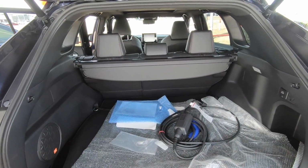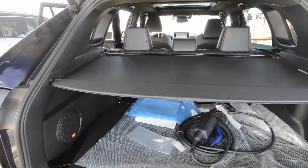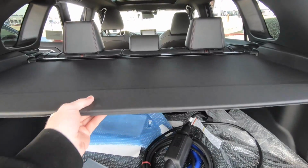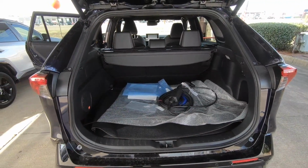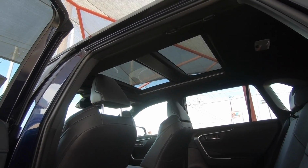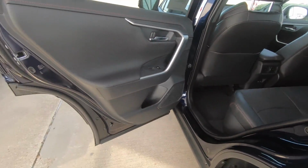And of course, you do have the cargo cover right here, which is removable, by the way. That doesn't just stay in place permanently. So if you want to cover something right here, obviously you can. You can leave that out of the way or take it completely out depending on what you might be transporting back here. And of course, you're going to have what Toyota calls the panoramic moonroof. Some people for some reason don't like that terminology, but that's what Toyota calls it. You can call it a sunroof if you want to.